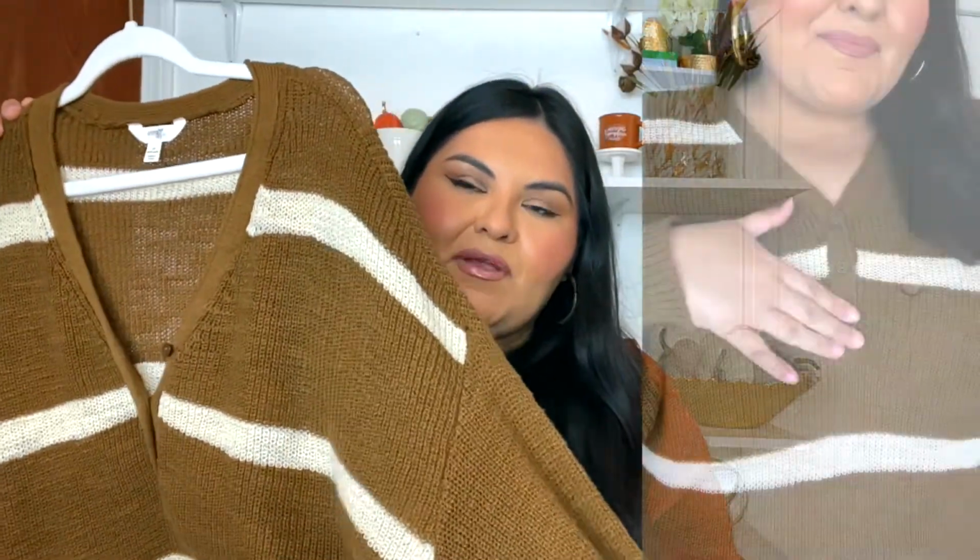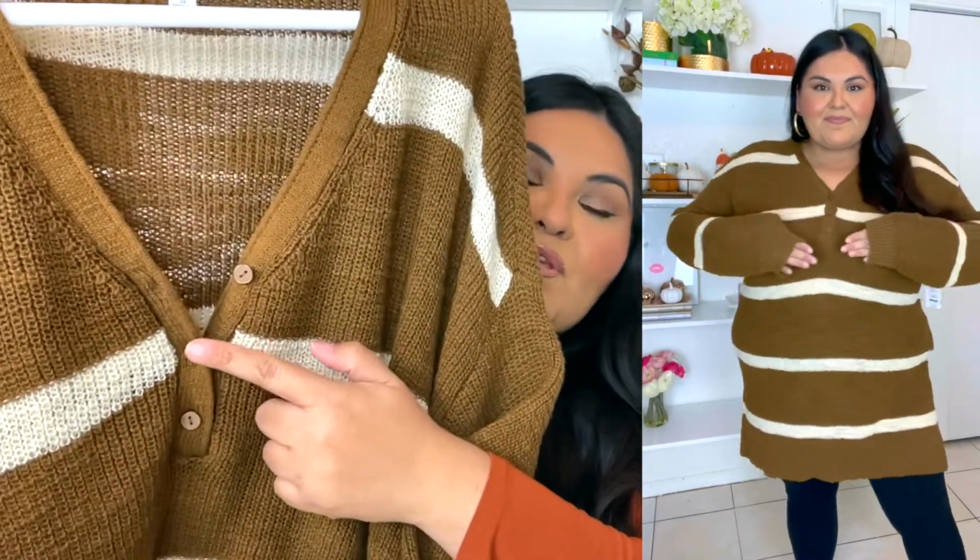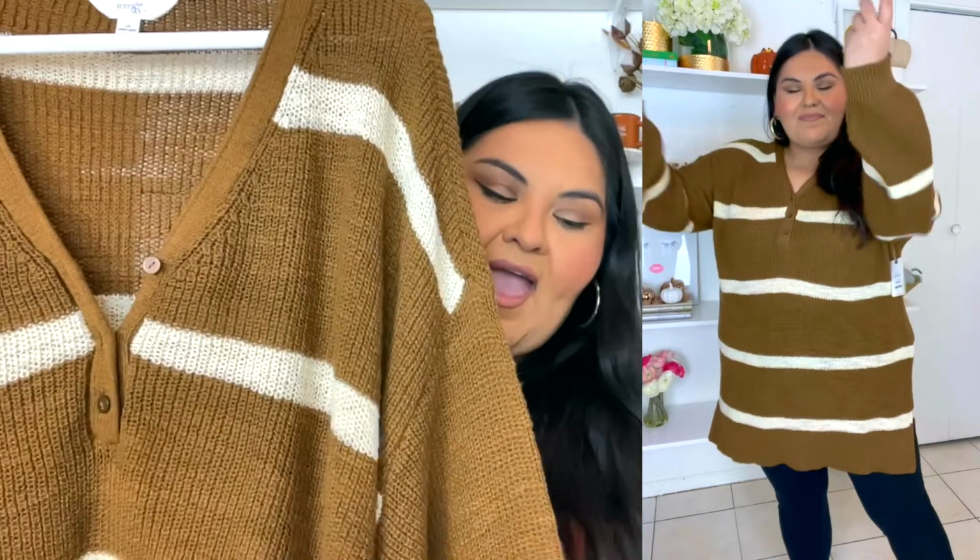So you can see the color of it, but you'll be able to see it on me on the screen right now. And it is just so pretty. I love this color. It has some button details, which are functional buttons. And this is by the brand Terra Sky.